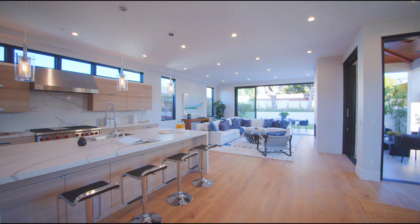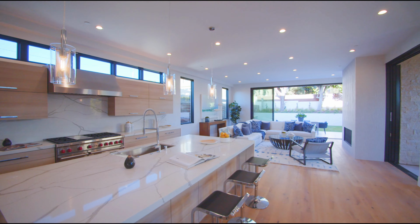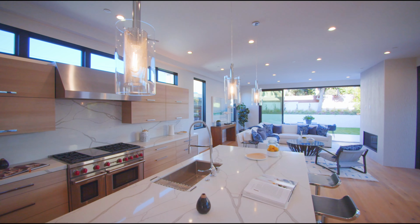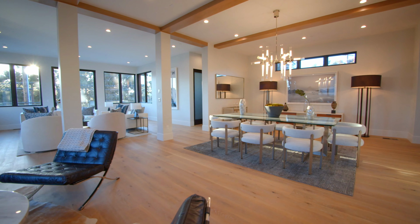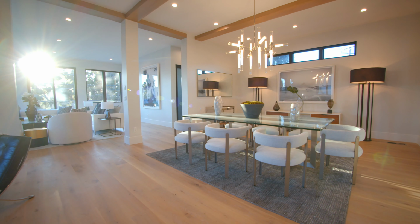Our kitchen no longer needs to be tucked away in the corner, hidden away from the rest of the living space. By opening up those walls and including the kitchen with the rest of the social areas, it inevitably increases the amount of natural light that's able to filter through the home.